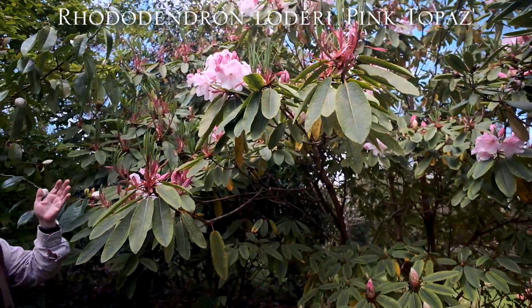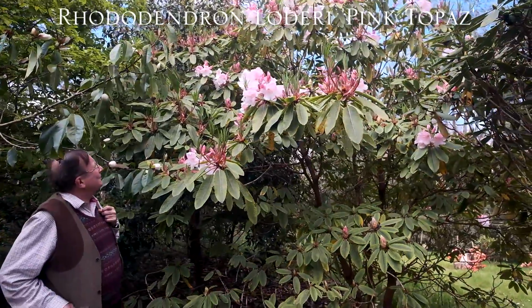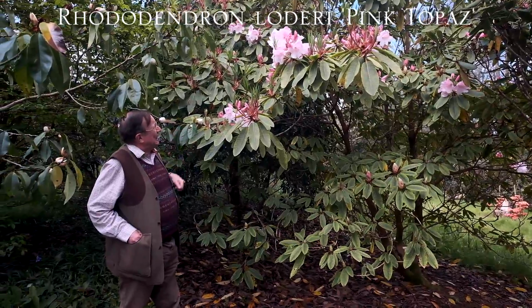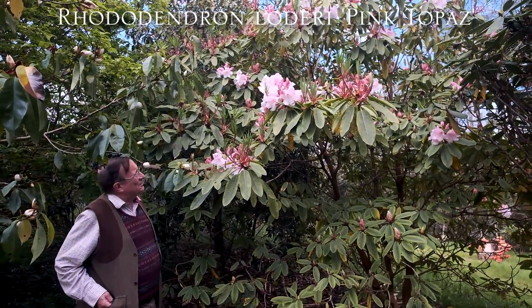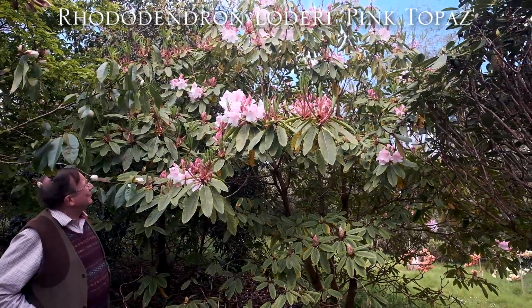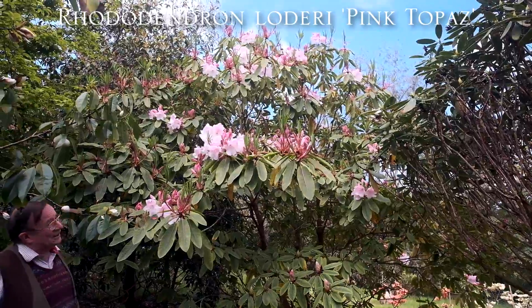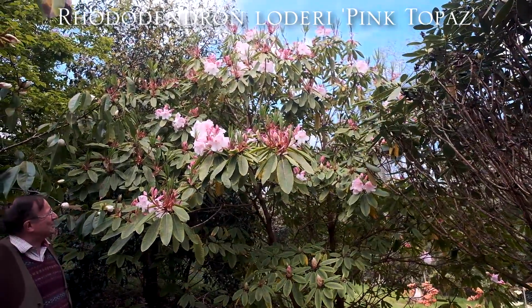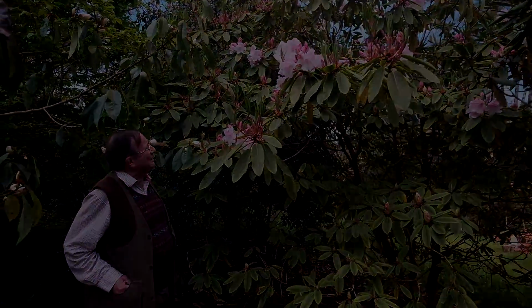Here, because it's just coming out, we're seeing far more pink and darker pink. At Leonardsley itself, there exists today an avenue of about 24 different loderi forms, all of which have got names. This is another one of them. As you're beginning to get the idea, there isn't that much difference between them. They're all absolutely fantastic. They're all hugely floriferous and very scented.